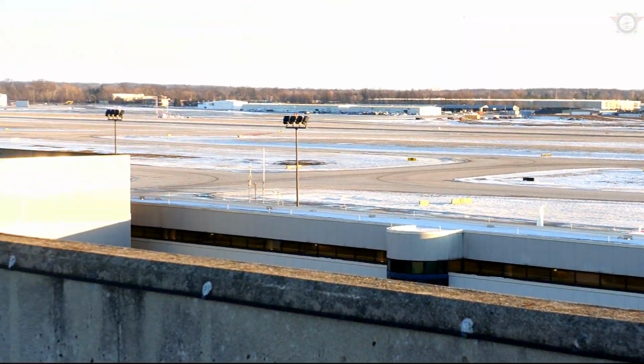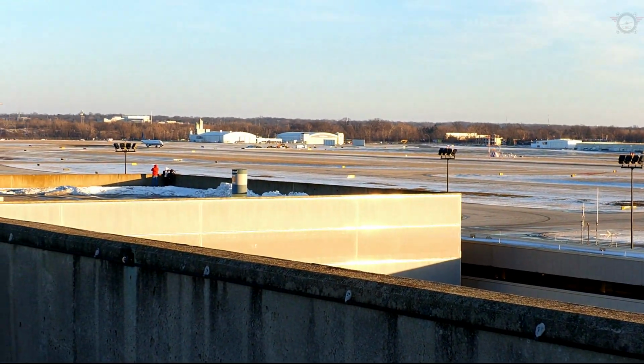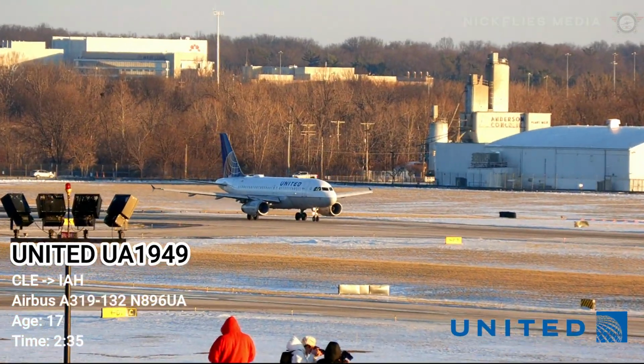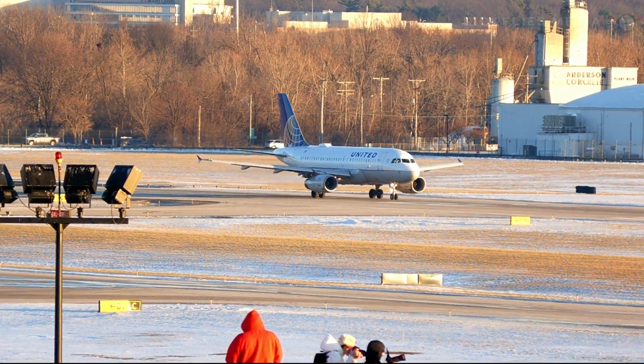Meanwhile, we got United Airlines. Looks like an A319 taking the runway right now. I think this aircraft is heading to Denver. Might be going to Houston. In a minute, I'll pull up Flightradar24. We'll see where they're going.